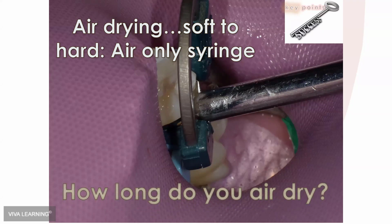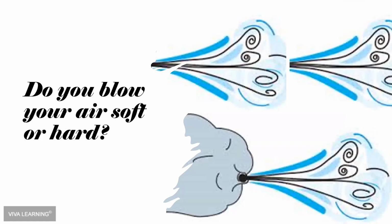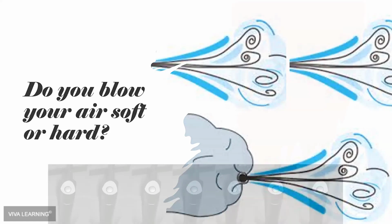How long do you air dry for? Well, you don't want to blow your air too hard, you don't want to blow your air too soft, and you don't want to do it for too short a period of time. So what I would say is you start slowly 10 seconds away, and you blow harder as you get closer.